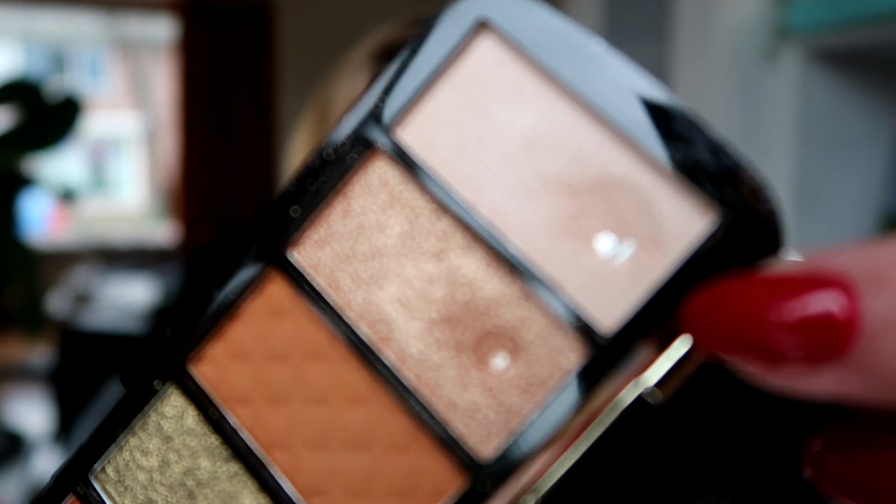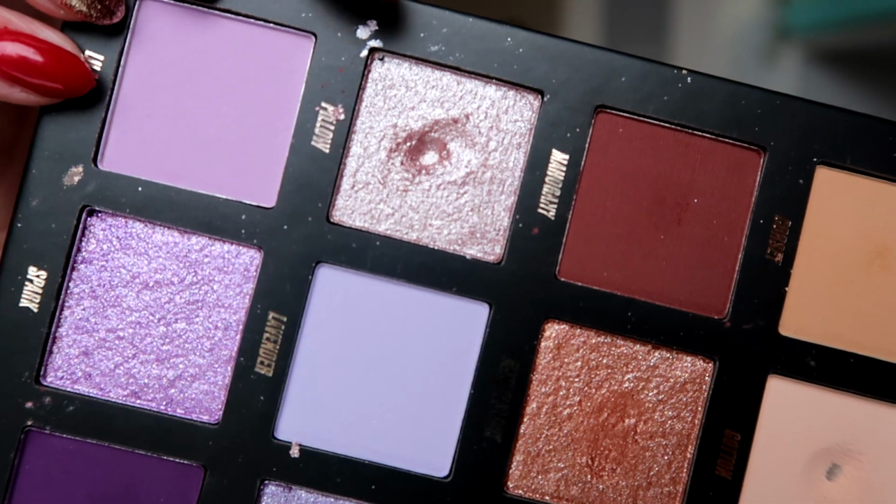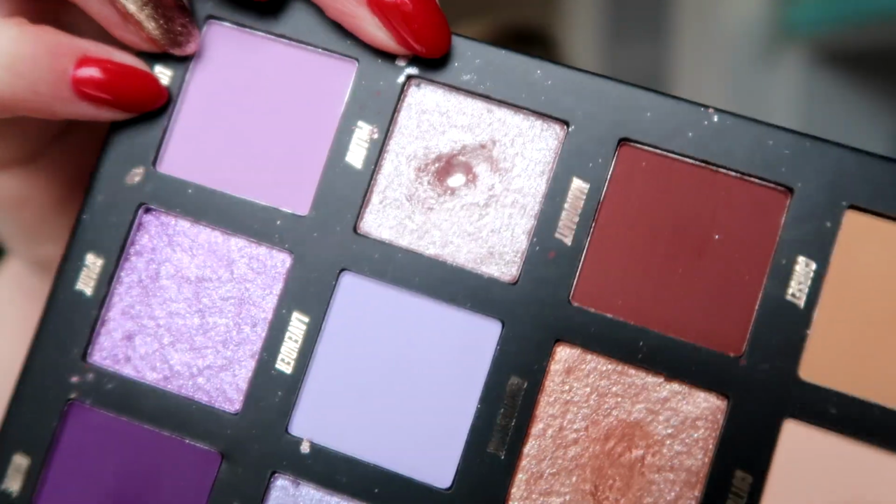Then I hit pan in a shadow from my Soft Radiance palette by Makeup Revolution, the first shadow right here, and this was in my pan those eyeshadows, and this palette's actually decluttered as of right now. Then I hit pan in a shade from my Beauty Bay Love Notes palette. I hit pan in the shade Pillow, and Pillow was in my #Beauty Chest project.